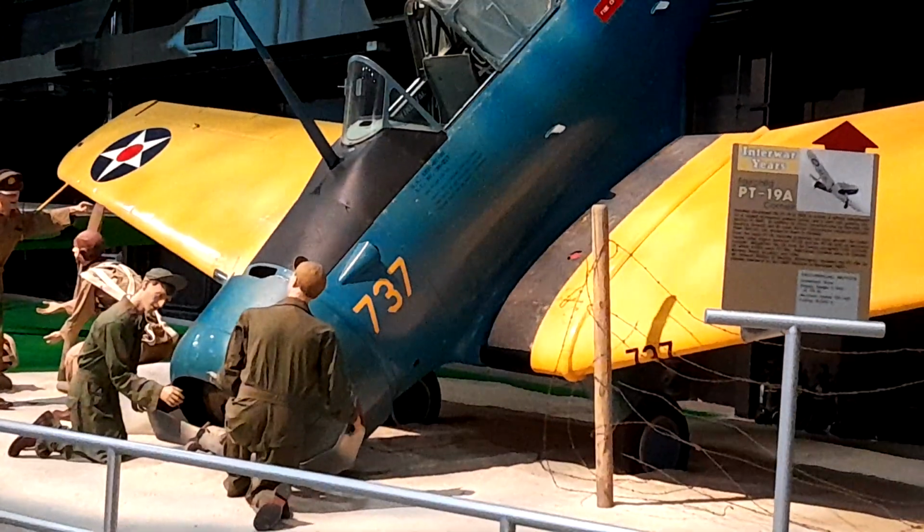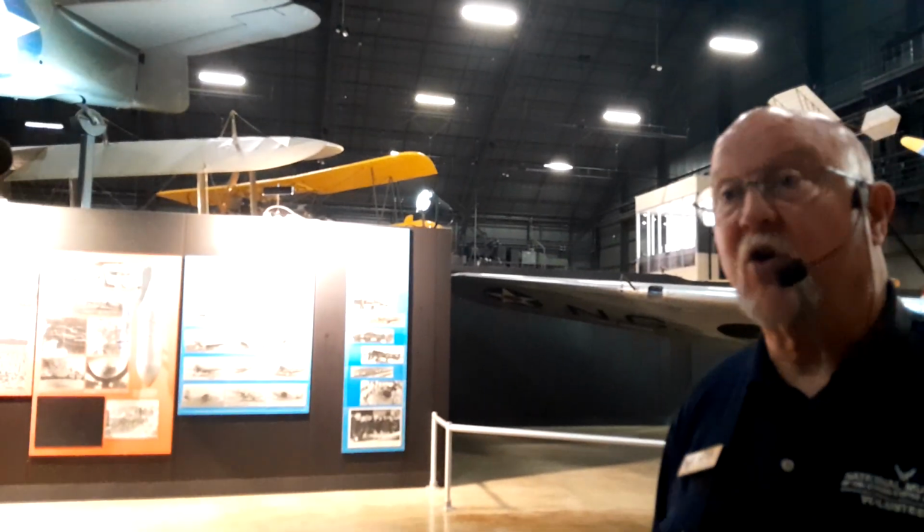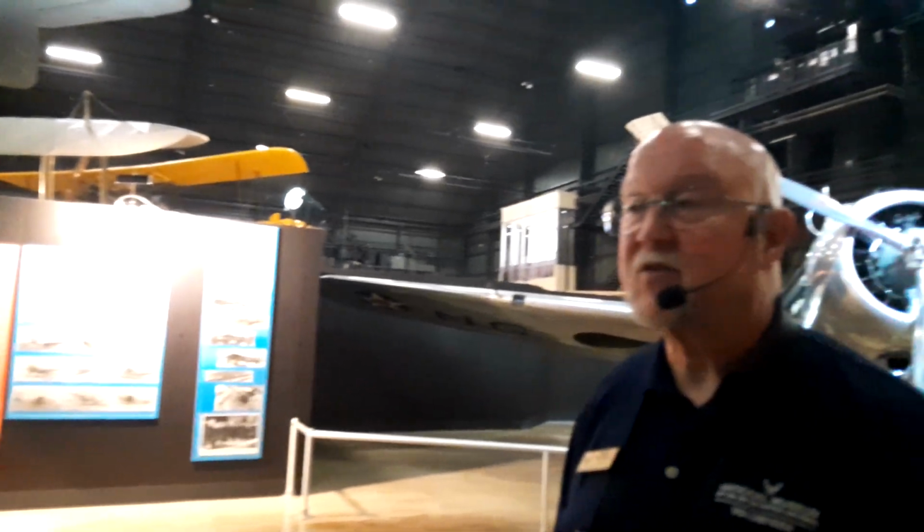Once they completed basic training, then they would be split off either to become pursuit pilots or heavy pilots. Heavy pilots being cargo or bomber pilots, so multi-engine pilots. And that would be advanced training. They would go to advanced training or AT aircraft. The AT-6 was the advanced trainer for the pursuit pilots, the fighter pilots.